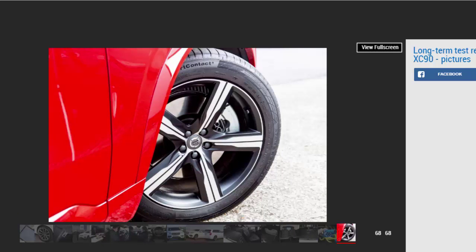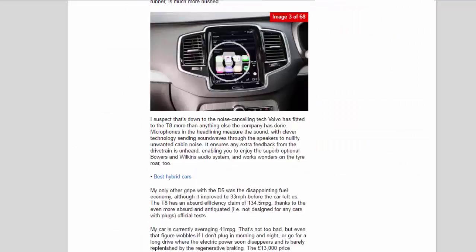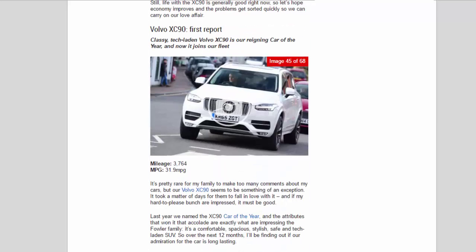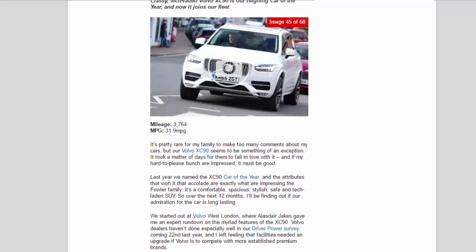It's pretty rare for my family to make too many comments about my cars, but our Volvo XC90 seems to be something of an exception. It took a matter of days for them to fall in love with it, and if my hard-to-please bunch are impressed, it must be good. Last year we named the XC90 Car of the Year, and the attributes that won it that accolade are exactly what are impressing the Fowler family. It's a comfortable, spacious, stylish, safe, and tech-laden SUV. So over the next 12 months, I'll be finding out if our admiration for the car is long-lasting.